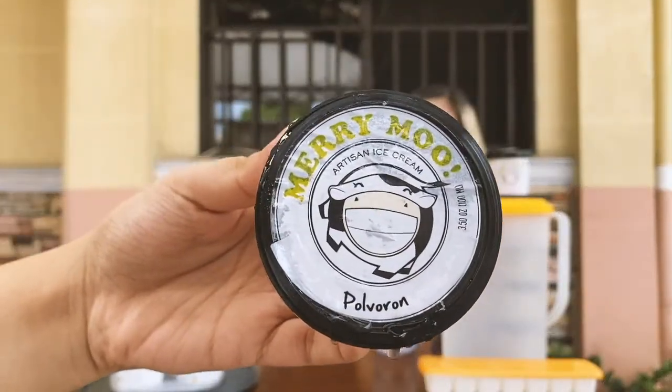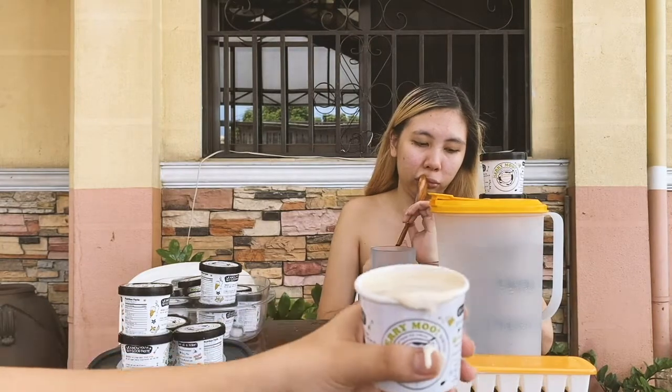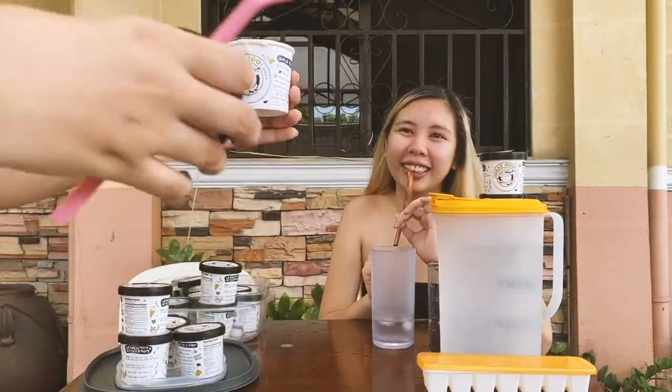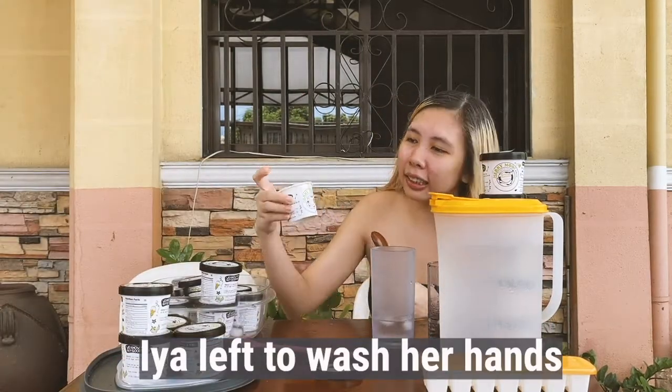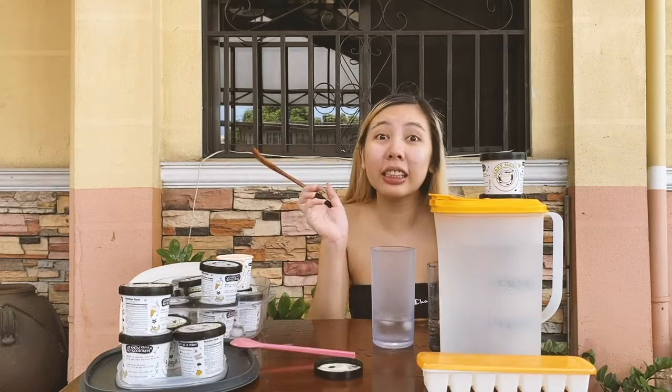Okay, next flavor. Look at that. Whoa. It was a lot more melted than I expected. Okay, so I'm gonna try this. There's ice cream outside.